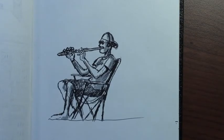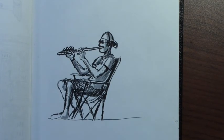Now here's one of those drawings that I do not remember doing at all. I know I did it, but I don't remember it. I don't remember seeing a guy playing a flute anywhere. But anyway, here he is in my sketchbook.